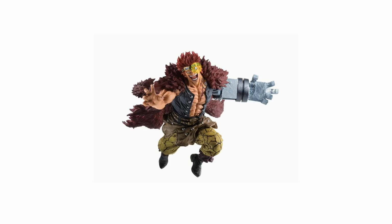But if I were to ignore the face, I would say from the photos, the hair looks amazing, the details on the body look very, very amazing, including the fur coat itself and the scar. Let's take a look at other pictures.